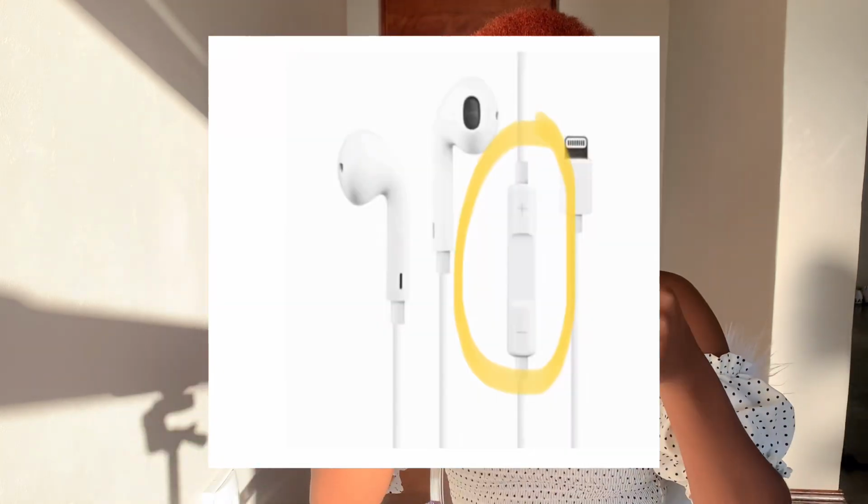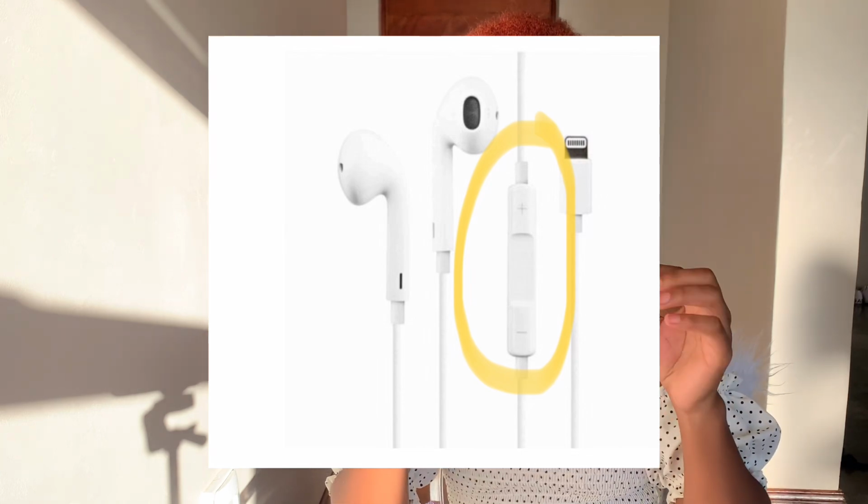Now a microphone. Sound is also a really good thing to consider when you are starting off your YouTube career. I personally don't have a mic. I don't know why I still don't have a mic to this day. But if you're a cheapskate like me, you can always just use your earphones, your iPhone earphones. That little white part is actually a microphone.